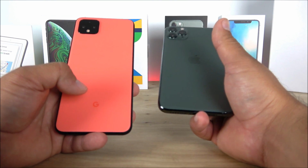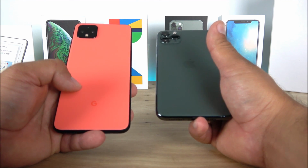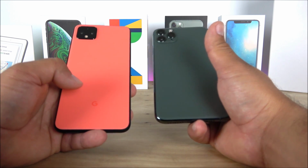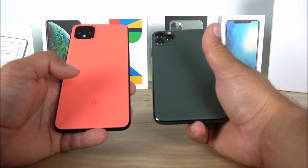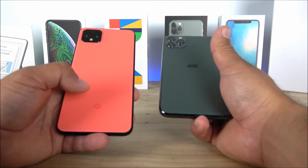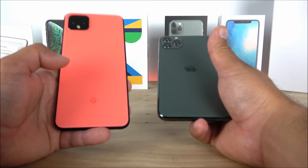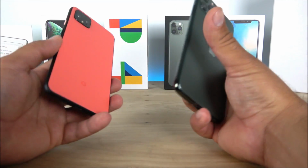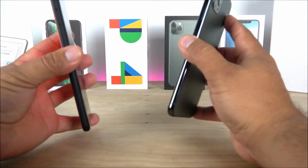Here on the iPhone 11 Pro Max, we have the A13 chip, while on the Google Pixel 4 XL, we have the Snapdragon 855. The iPhone comes with 4 gigabytes of RAM, but they're able to make it work very nice and smooth. And the Google Pixel 4 XL has 6 gigabytes of RAM. They're both IP68 certified. The price of the iPhone 11 Pro Max is $1,100, and the Google Pixel 4 XL, at least for this particular model that I'm holding in my hand, is $899. So there we have the comparison of the specifications and the sizes of each device.